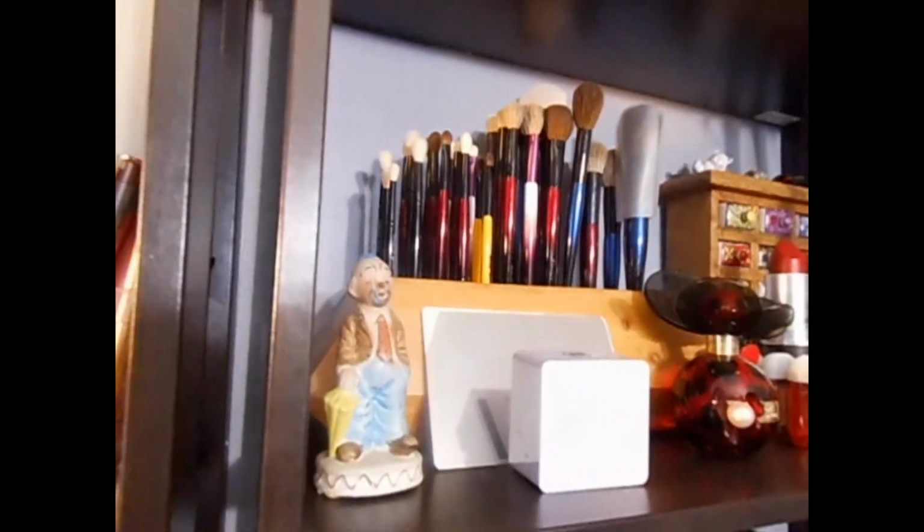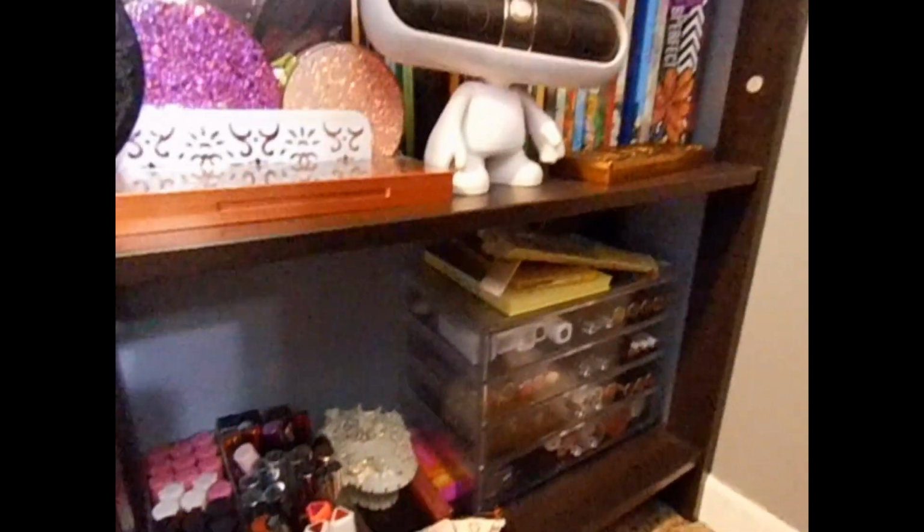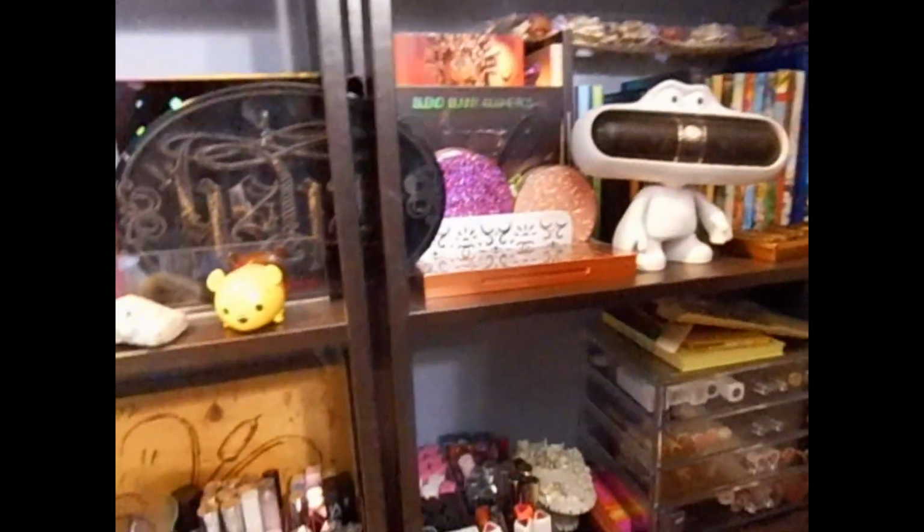And then I moved my brushes here, and then my brush tower, I call this the Iron Maiden. I have that up there as well with my Sonia G brushes and some of my Zoeva brushes right there. So I did rearrange that, and I rearranged this a little bit down here as well. So let's go ahead and get started.